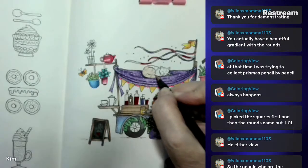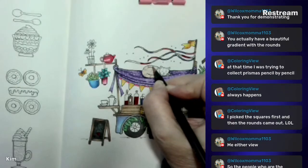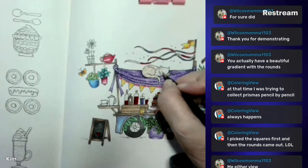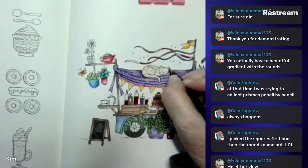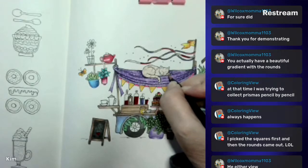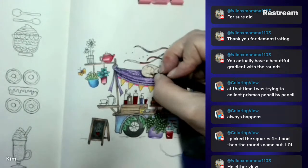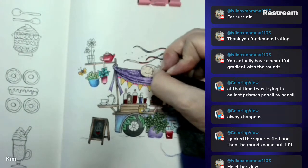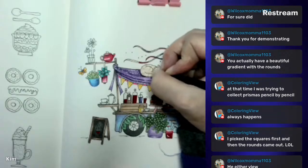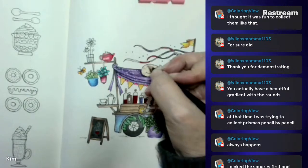I actually kind of got the rounds by, I'm not going to say by mistake because they were purposely bought, but I bought the rounds because it was 520 pencils. When they first came out, it was like 520 pencils. Holy cow. It was more of a, oh my gosh, I have to have 520 pencils. It wasn't because they were Brutfuners or because they were anything. It was because they were 520 pencils.